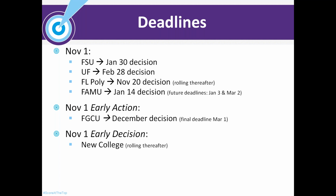There's also a November 1st early decision, which apply by November 1st, find out early. Typically, they're December decisions, but early decision is binding, which means you can apply to one college only, sort of. There's some cases where you can apply to two, but apply to early. If you apply early decision, you must go. It's binding. It's morally binding. It definitely improves your chances, and I'll show you some data.